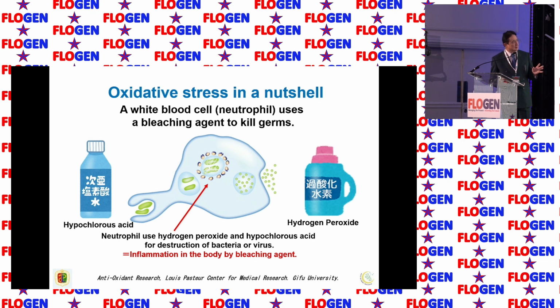Neutrophils phagocytose, or eat, the bacteria or virus, but cannot destroy them alone. They use enzymes, hydrogen peroxide, and hypochlorous acid to destroy the bacteria. So, in other words, oxidative stress is supporting our immune system. However, if you touch hydrogen peroxide, it causes a wide change, and then inflammation starts. If an overdose of hydrogen peroxide exists in your body, that means your whole body has inflammation.